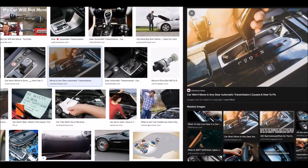Hello all. So today I'm talking about some causes if you have a car and it starts up but it doesn't move. You put it in gear and it doesn't want to drive. I'm just going to go over some of the causes and fixes for this.